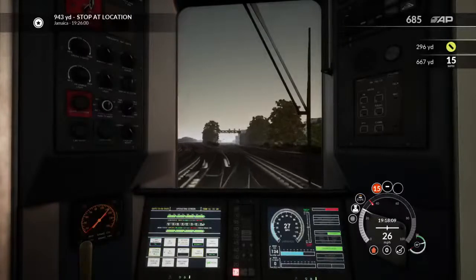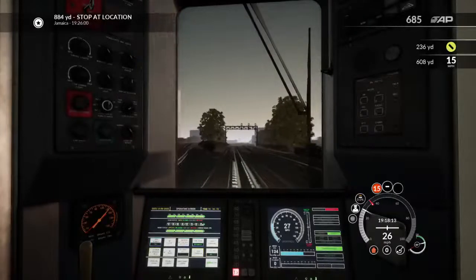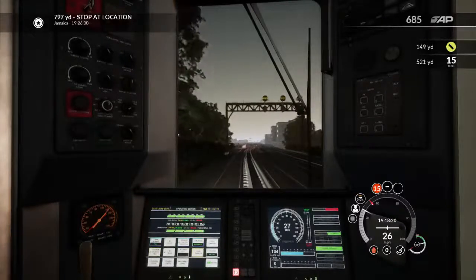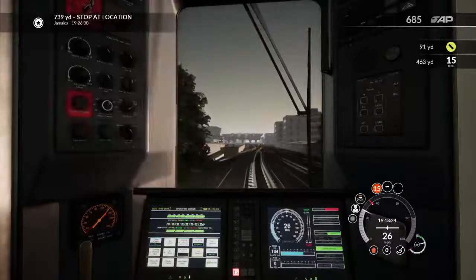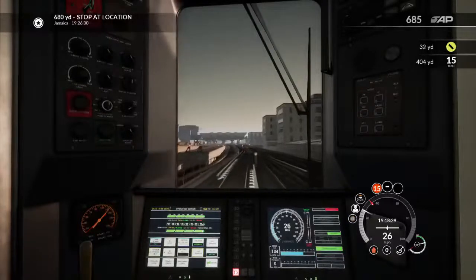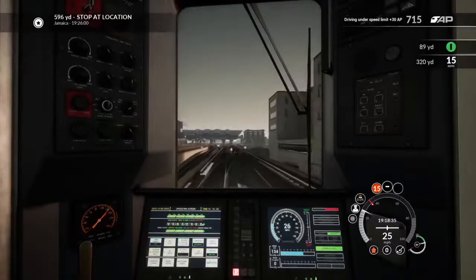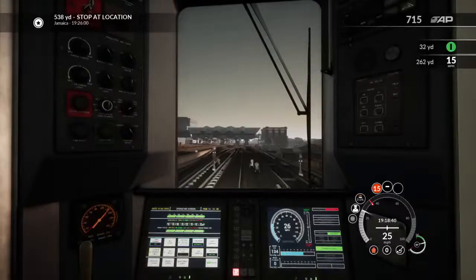Because right now, if you ask what is the best route in the game, that's tough. It's gotta be between, I would have to say, Tees Valley and Peninsula Corridor, the East Coast Way and this coming in second place.